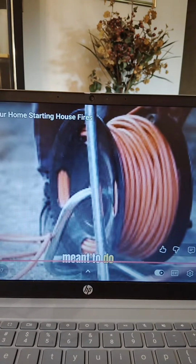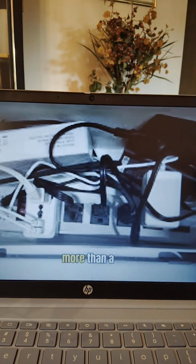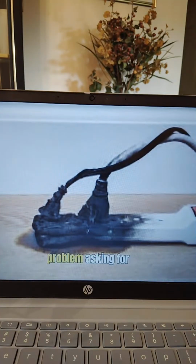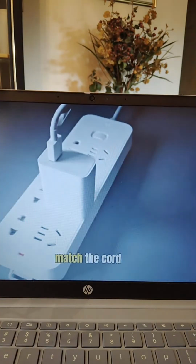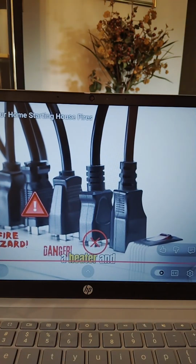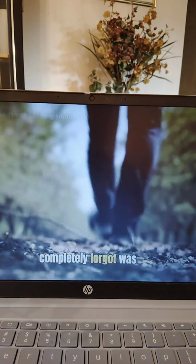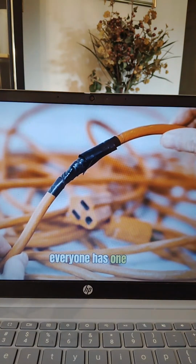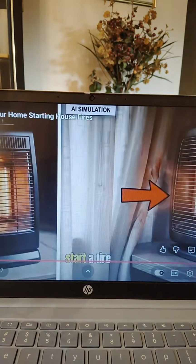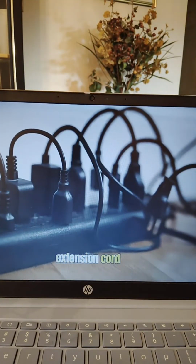Let's continue. The fix is simple. If you've had an extension cord plugged in for more than a few weeks, that's not temporary anymore. That's a wiring problem asking for a real outlet. Match the cord to the load. Heavy gauge for heavy devices, and never for a heater. And walk your house tonight and find the one cord you completely forgot was there. Everyone has one. So there it is, the 10 things quietly trying to start a fire in your home, counting down to that one forgotten extension cord.